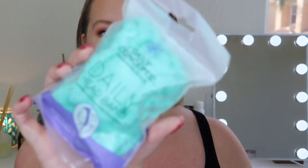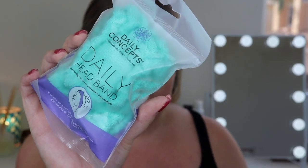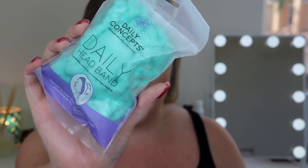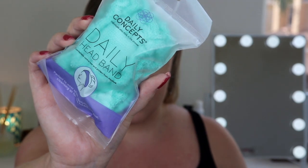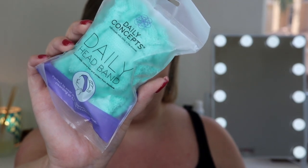Next up, oh nice, this is by Daily Concepts. This is their Daily Headband, comfortable, controls hair and protects from moisture. I've had several items from Daily Concepts before, like I have a body scrubber, I've had their hair wraps. I think there was an exfoliating soap I've had before, but this is a headband, and it says this soft headband keeps hair off your face when cleansing and applying moisturizers and makeup. And it says, experience Hygge with friends, invite some over for a mask party.